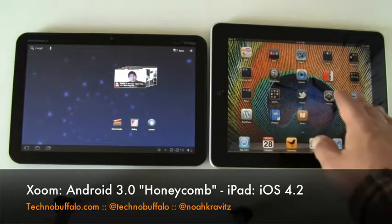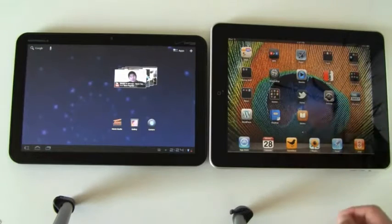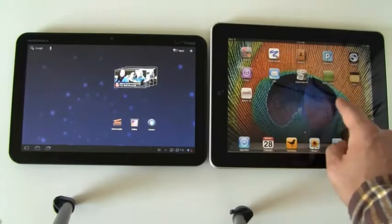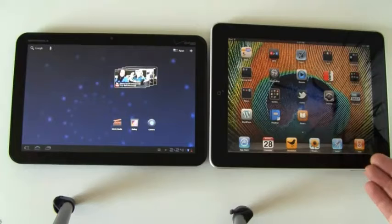And then on the iPad you've got the Apple iOS. I'm probably going to see a new version of iOS coming at the event later this week as well, but basically it's a more simplified way of doing things. You have the multiple home screens, but you're limited just to icons and folders, no widgets, no live wallpapers, none of that kind of stuff.